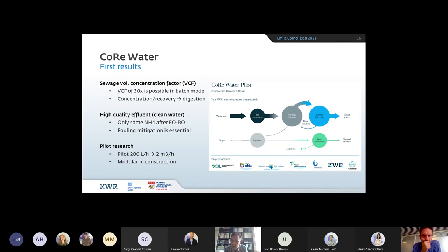And fouling mitigation is essential. We're looking into different kinds of options. I mentioned already air water cleaning. We're also looking at osmotic backwash kind of systems. Well, we managed to upscale our pilot research from pilot scale, the middle picture in the previous slide, to 2 cubes per hour. And it's all modular in construction.